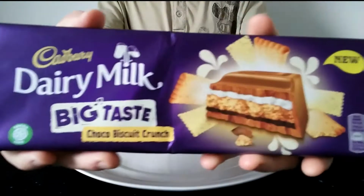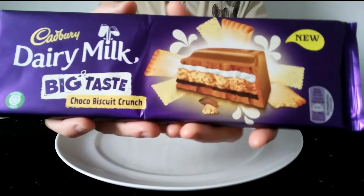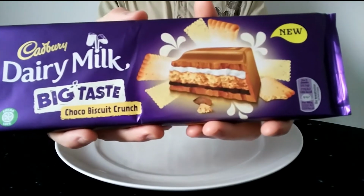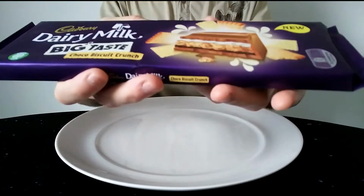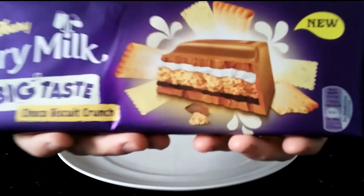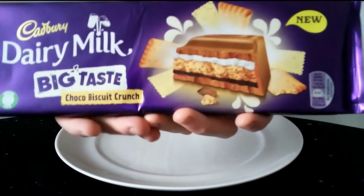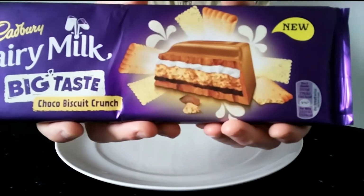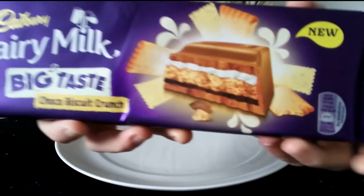This time we have Cadbury's Dairy Milk Big Taste Choco Biscuit Crunch. I think I saw this advertised on TV a while ago and completely forgot about it, and then just happened upon it in the supermarket, and here we are. It's one of the Dairy Milk Big Taste range, and there are maybe about 4 or 5 of them now. This one is obviously full of biscuit and chocolate.